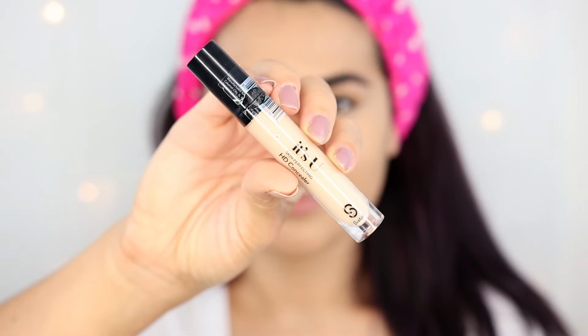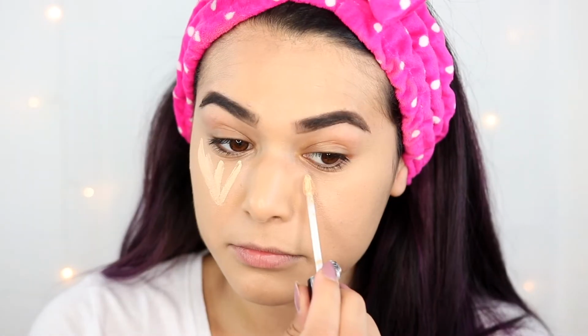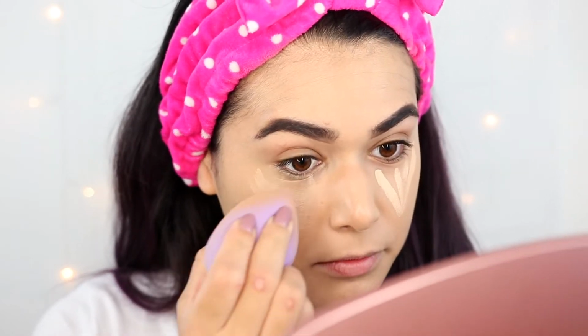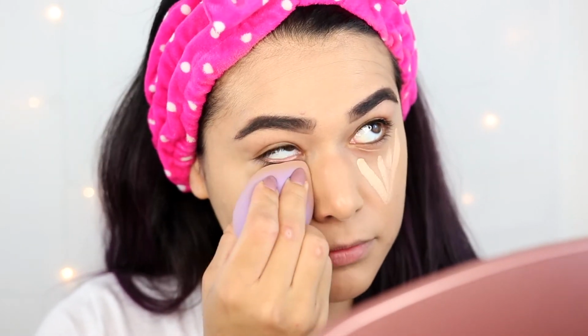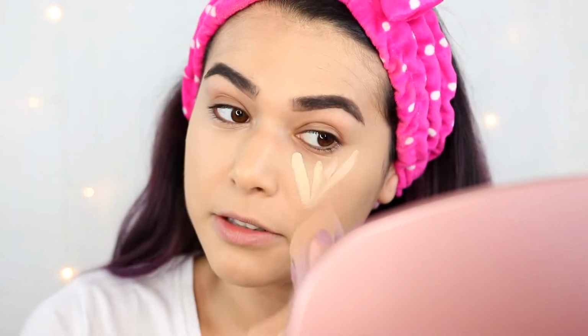So now I'm gonna go in with the It's You Skin Perfecting HD Concealer. This is $5.99 and I have the shade Ivory. It's a little bit lighter than my skin tone, obviously, because I am gonna be using it under my eyes and then to shape my brows. Wow. Blends really easily into the foundation. Again, a really nice natural radiance.